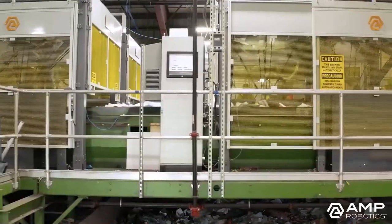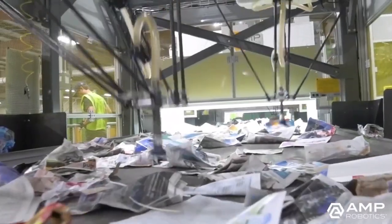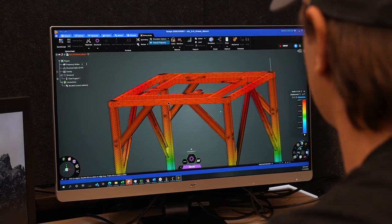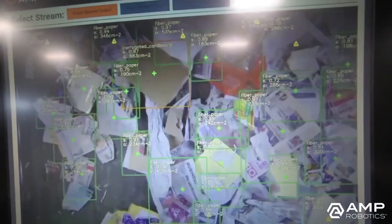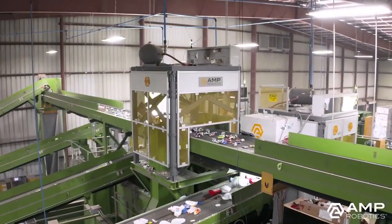When we first demonstrated it, our CEO actually said that he was amazed that it could be that stiff. A lot of that was due to really being able to take stuff in Ansys and solve those questions using software as opposed to having to do an iterative build. Ansys has allowed us to design lighter, stronger parts and has allowed more innovative ways of extracting material out of a recycling facility.